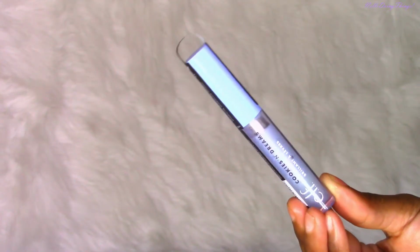And of course, yes, this one kind of smells a little bit like cookies and cream too. Alrighty, last but not least, guys, is of course the lip glosses. Now, I thought these were plumping, but I guess I was wrong. They are not plumping. So this is called Brain Freeze, which is really cute.